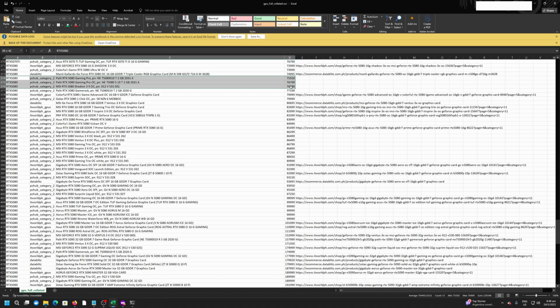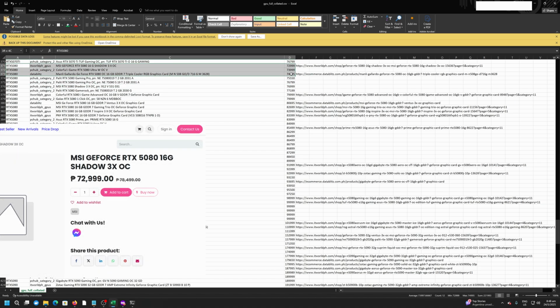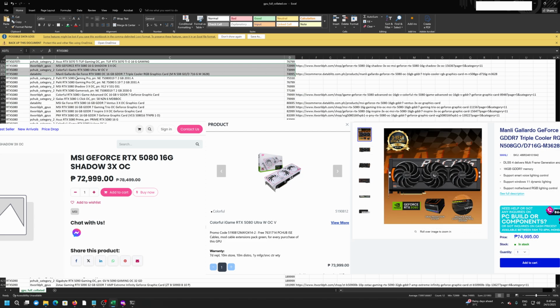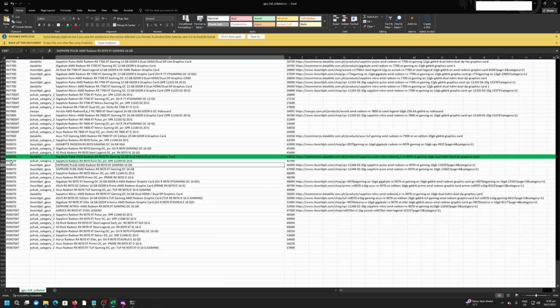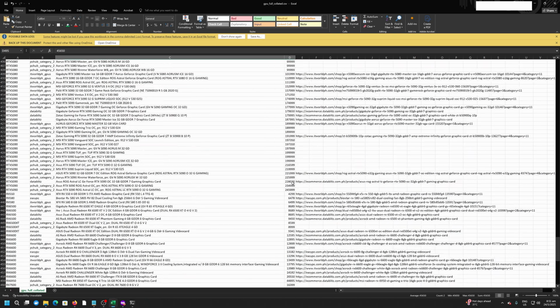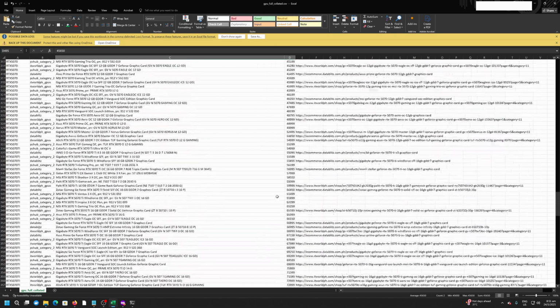Anyway, going back to the RTX 5080, there are really well-priced 5080s out there. So from IT World, Colorful iGame from PC Hub, and Manly Gallardo. This is a new GPU provider. Not sure how good they are, but I'm not sure if I'm going to risk my 75,000 pesos for the 9070 XT. It has good stocks from here and there as well. From IT World, slightly more expensive than Datablitz by 1,500 pesos. But anyway, I think that's it for this video.